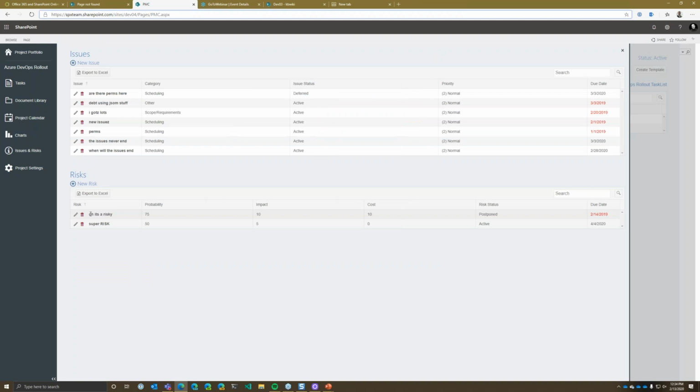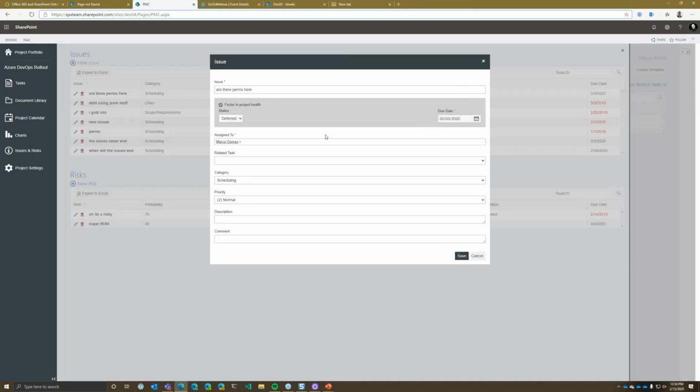So then we have our issues and risks. This is fairly new. This is really what's driving those KPIs that get rolled up to the portfolio level, though. Issues are where we can identify the things that are issues with our current project and give it some information around that, as well as status, so that that can be calculated to provide a KPI.